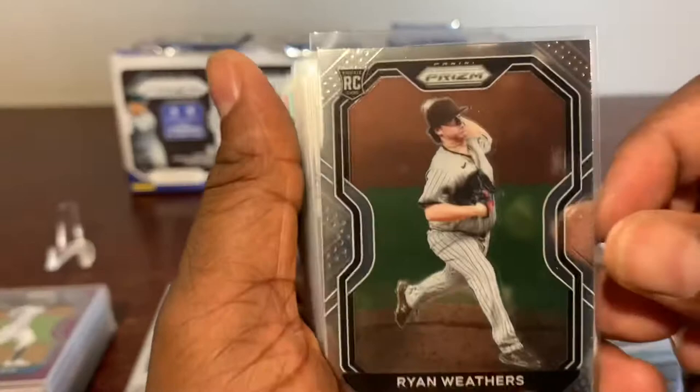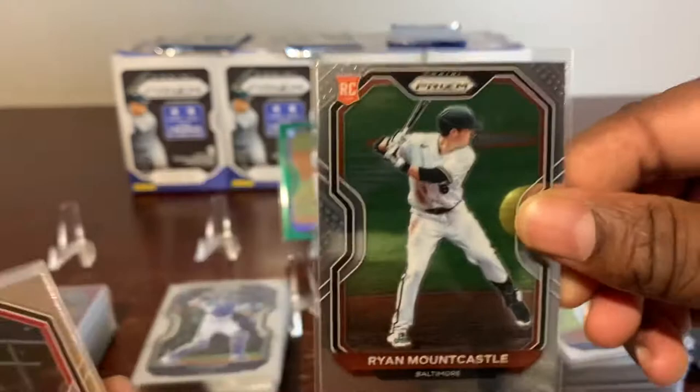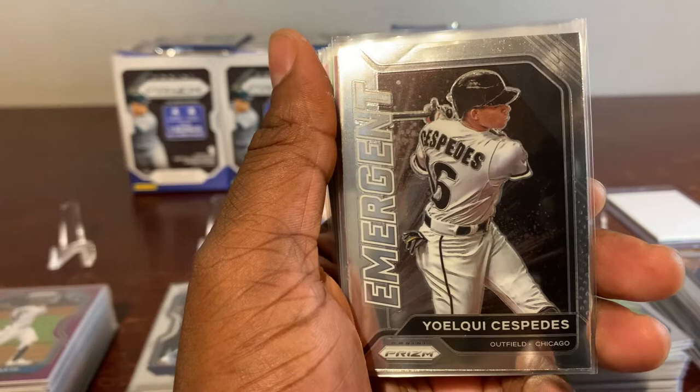Up next, Mr. Weathers. Mr. Tanner Brewer. I love the rookie cards, like Mr. Ryan Mountcastle, number one overall pick. Gotta give him some shine, you know. Ketel Marte, Fearless. Emergent of Mr. Cespedes. Yoenis Cespedes.